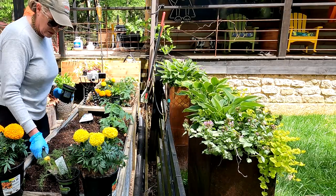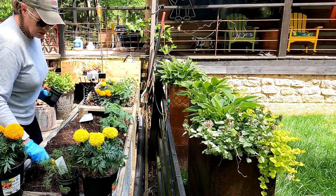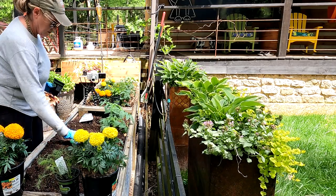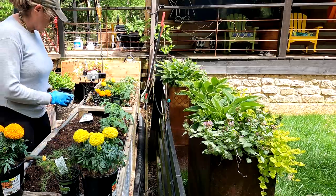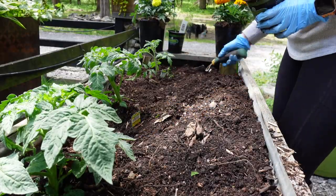I added the marigolds because I've always heard that they help keep bugs away from your tomato plants. I don't know if that's true or not. Let me know in the comments if you've ever heard anything like that.